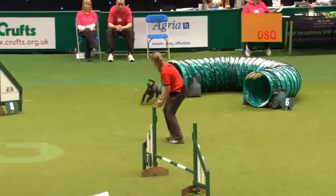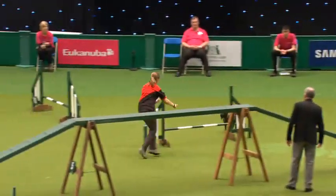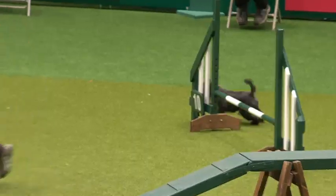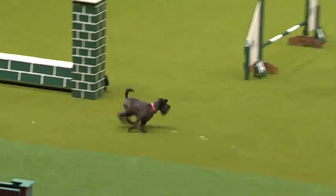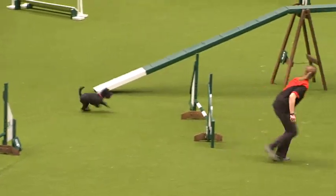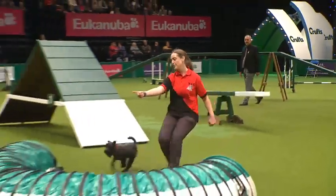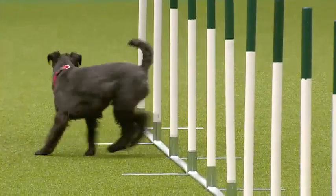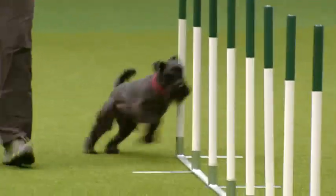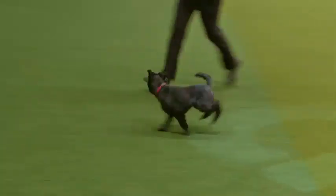Just saw that other end of the tunnel. It was just a bit too inviting. So getting eliminated there at the tunnel. Safi's going to continue to enjoy herself. She doesn't know that she's been eliminated. Very nicely round those jumps. And over the seesaw. Through those loopholes. Oh, just going around the first hole there. Nicely through those. And over the last jump. Well done, Louise.